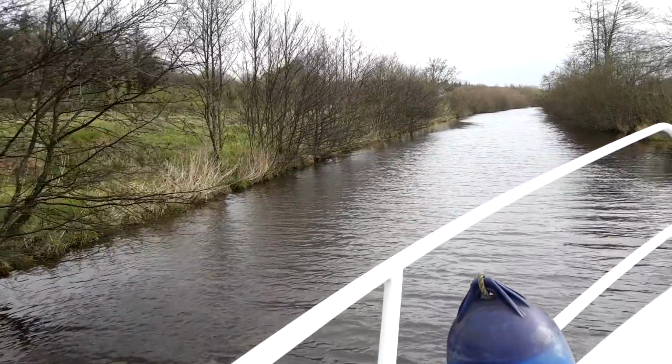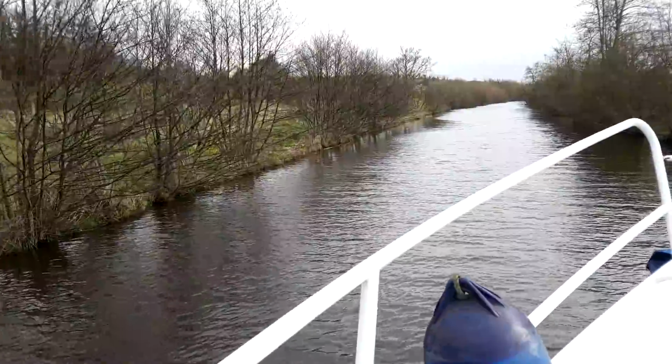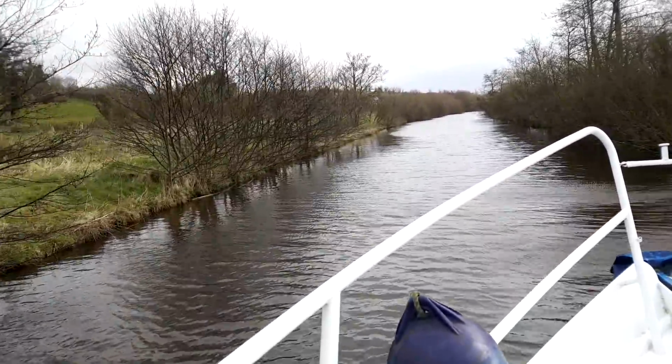It's a beautiful stretch of the canal here. It's lovely and peaceful. There are no leaves on the trees or anything, but I'd say in the summertime, this would be just fabulous.